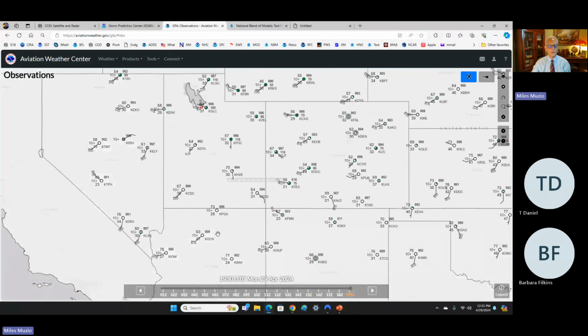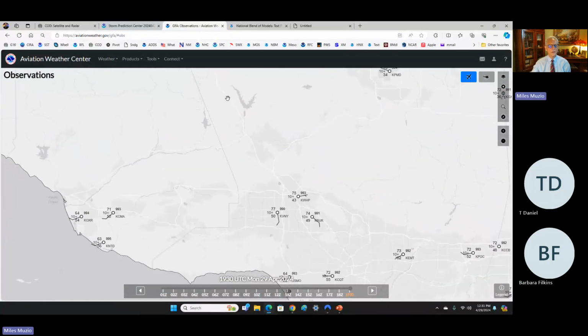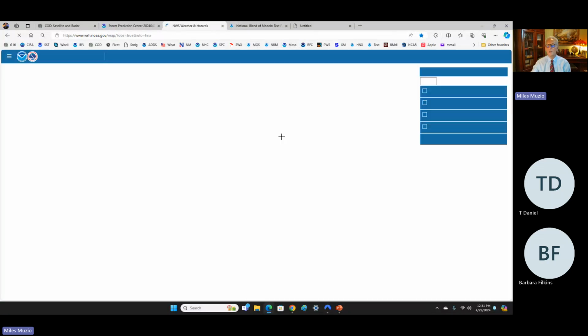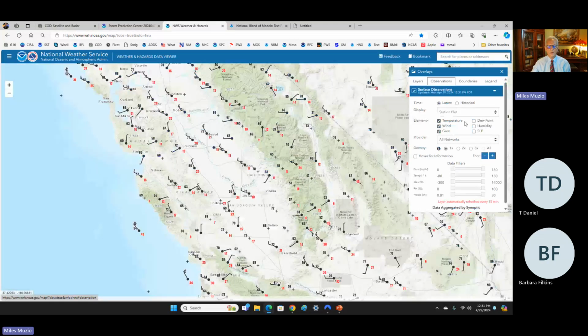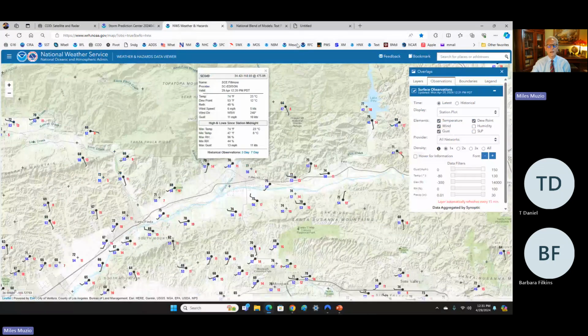Let's see what we have down here. Clear, clear, clear, clear. That's clear, but I don't care about Van Nuys. I want to know what the weather's like where Barbara is, and that's Fillmore. We're going to do dew point and see what we got here. Fillmore, 74 degrees. That's perfect. And you had a low of 47 this morning. Kind of chilly, but a nice afternoon.